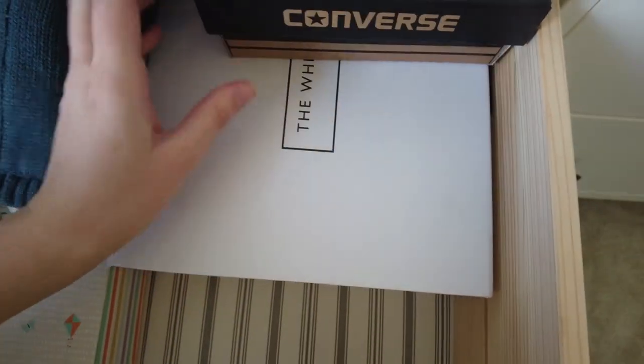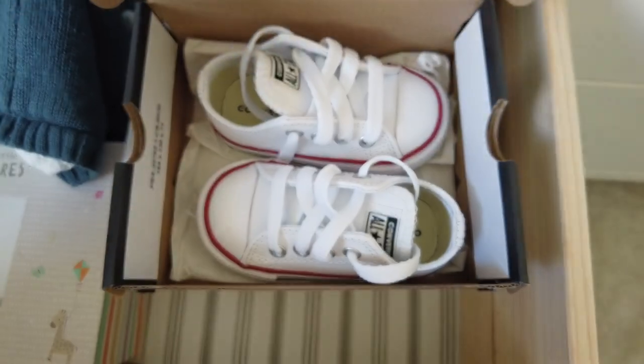And then we have another pair of Converse. These ones are the classic white ones, classic white plimsolls.